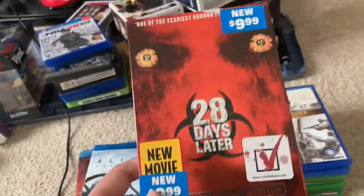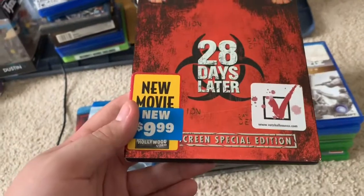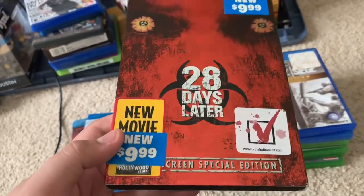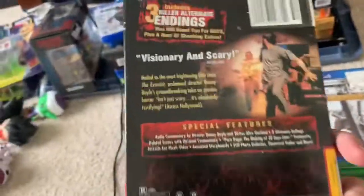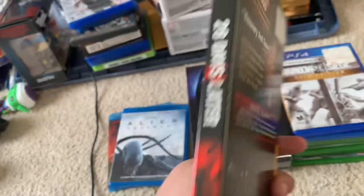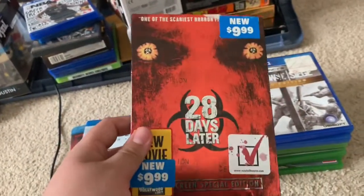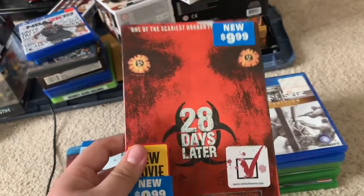So, normally I don't buy many DVDs anymore, but this is a sick edition. So, 28 Days Later, widescreen special edition. Cool little check mark there. It's got three alternate endings, and I've never seen the alternate endings. This is one of my favorite movies. If you're a Walking Dead fan, watch this movie.